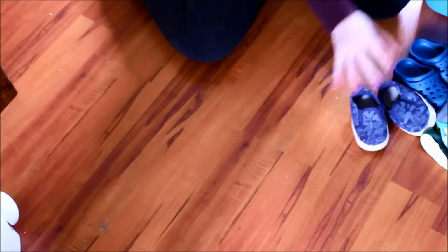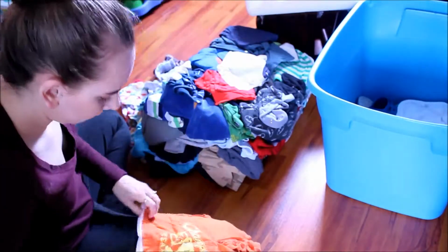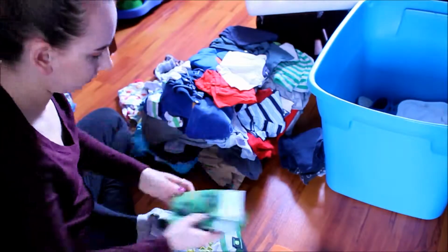Now I'm just taking out the shoes because I had gone through them previously before even storing them, so I know I want to keep those. And the rest I'm just dumping out. Going through these bins was less organized than when I went through the other clothes because I'm not really checking for sizes or anything, but I am picking up and looking at every single item.